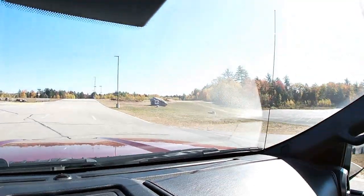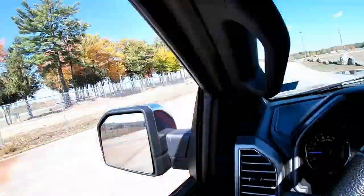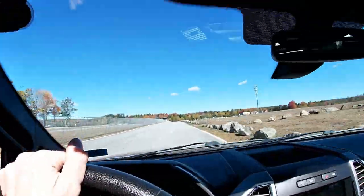Is the Do It For Dale Rock. Do it for Dale. You can hear that turbo. In a pickup truck.